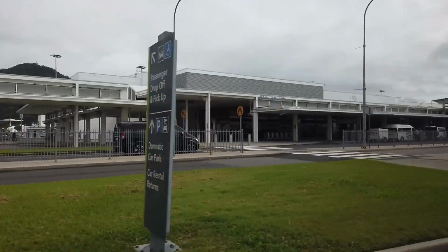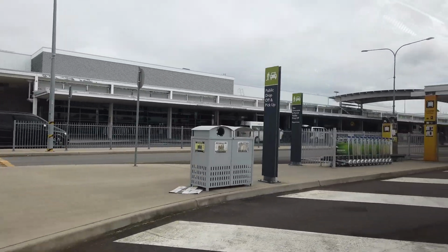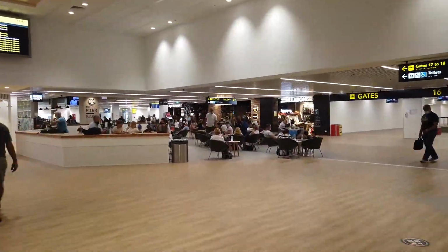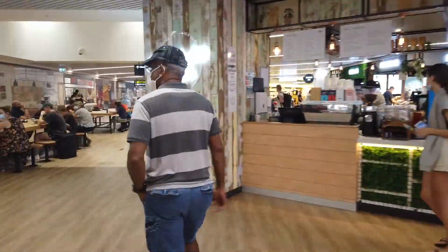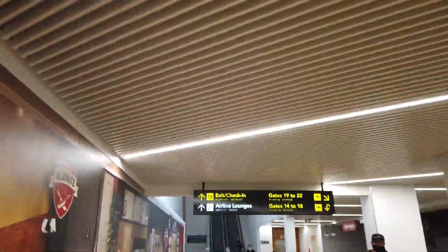The trip from Cairns city centre to the airport will take around 15 minutes. Cairns Airport has a large departure hall which has plenty of shops and restaurants to choose from. But with my business class ticket I had access to the Qantas lounge, so I headed straight past the food court, up the escalators to relax in the lounge.